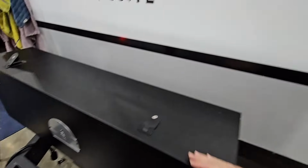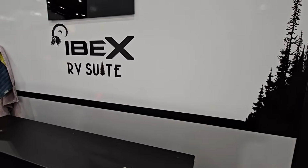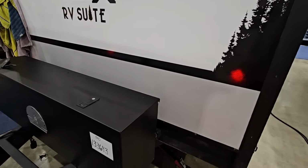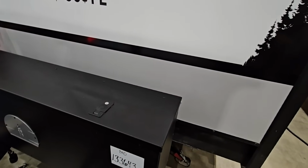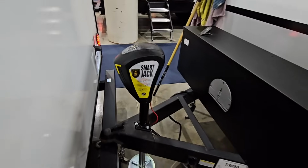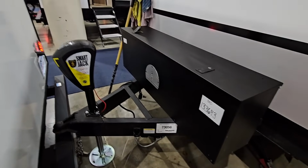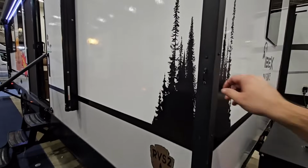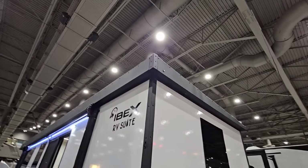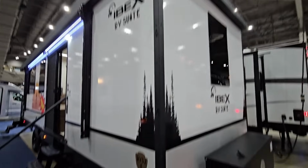Something that's unique: this is going to have more of a destination style RV look to it because it has a super flat front. So it's not going to have a great wind profile going down the road, so keep that in mind. This also has, I don't know if it's the auto leveling system, but it has a smart jack up front, which is the one that returns to a preset level or preset height, which makes it really easy to work with. They put all sorts of really interesting features and aspects to it. It definitely has the roof line more of a cabin than an RV.